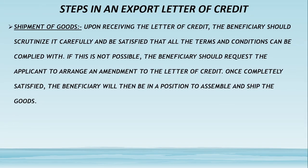Shipment of goods. Upon receiving the letter of credit, the beneficiary should scrutinize it carefully and be satisfied that all the terms and conditions can be complied with. If this is not possible, the beneficiary should request the applicant to arrange an amendment to the letter of credit. Once completely satisfied, the beneficiary will then be in a position to assemble and ship the goods.